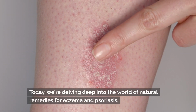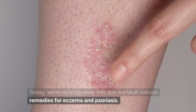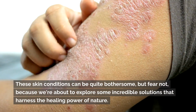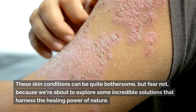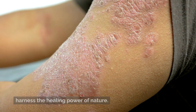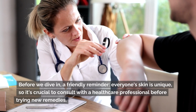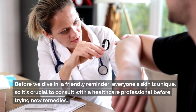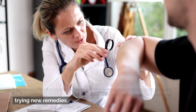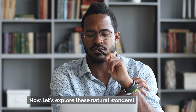Today, we're delving deep into the world of natural remedies for eczema and psoriasis. These skin conditions can be quite bothersome, but fear not, because we're about to explore some incredible solutions that harness the healing power of nature. Before we dive in, a friendly reminder: everyone's skin is unique, so it's crucial to consult with a healthcare professional before trying new remedies. Now let's explore these natural wonders.